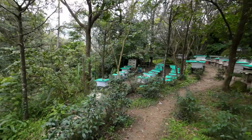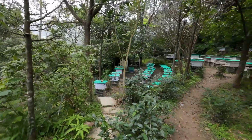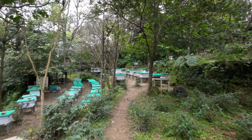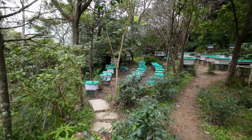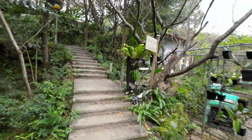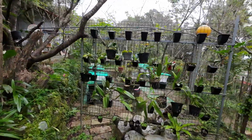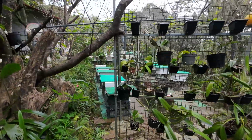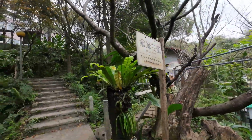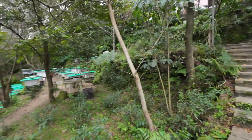All right, so check this out. We have like a little bee garden is what they're calling it. So they have all these little things that they've built here out of wood for the beehives. And it's just right down here amongst all of the tea plantations. Yeah, this is pretty neat.